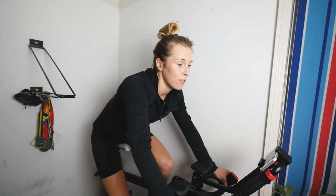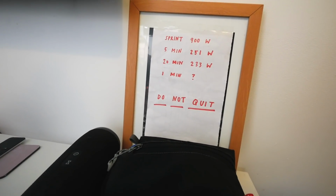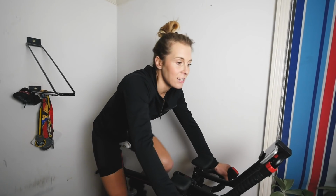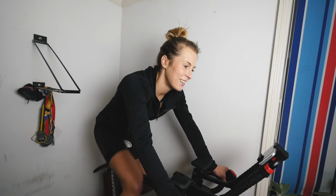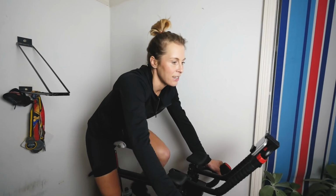I've actually written out what my five minute power is and what my 20 minute power is. So I want to hit those at least. I don't care about bettering them, I want to hit those figures. Which will be really hard considering you're going to have done a five minute effort before you do your 20 minute power. Well, Sufferfest say don't expect to get the same result you would normally get in your 20 minute power test. But obviously I still want to get it.